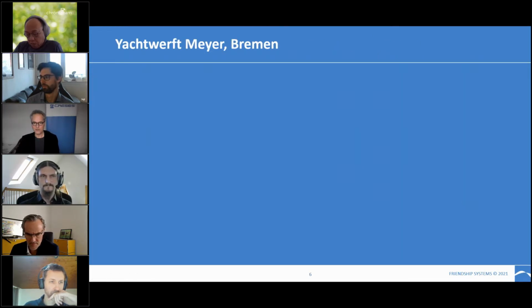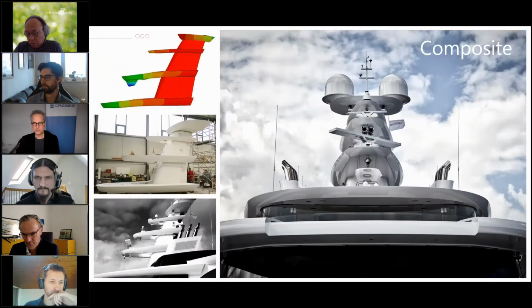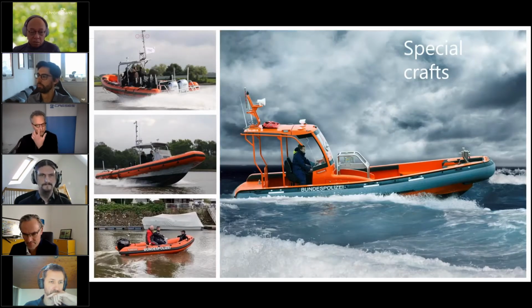The partners working together, I already said, it's Yachtwerft Meyer from Bremen. They do tenders for yachts and super yachts and for cruise ships. They do composite models for various vessels, and they do special crafts for the Bundespolizei, for instance, but also for offshore supply and offshore support vessels, and for passenger ferries, as we are discussing today.